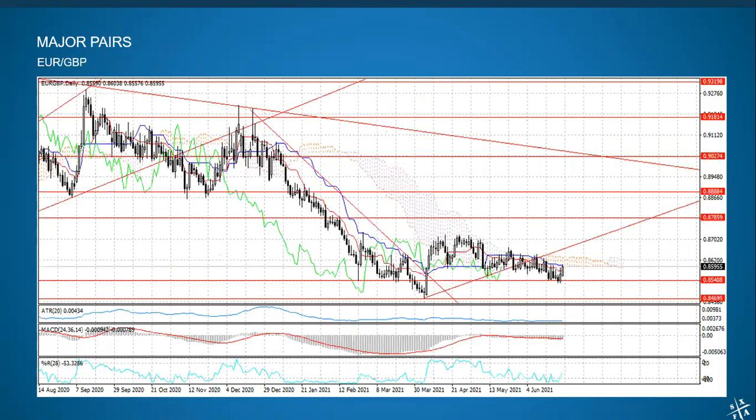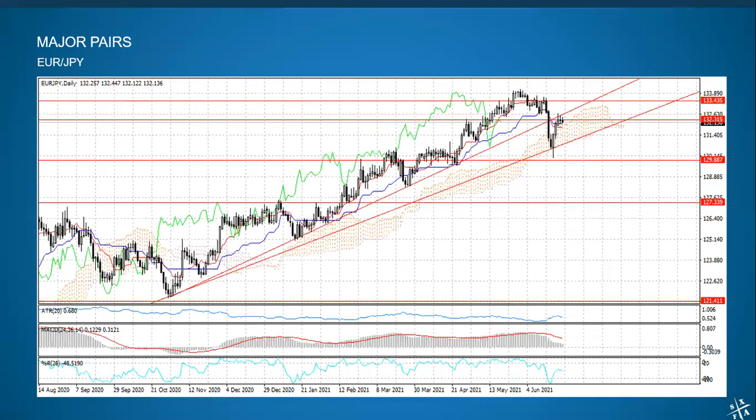Euro pound dropping to test support yet again and bouncing off Thursday and Friday. So it is ending the week, I'm going to say, definitely higher than where it started, but still within a sideways pattern. Euro JPY, a good recovery. Not sure where the yen gained strength against the euro the previous week, but it did. And this week it went more than halfway back up. In fact, it's very close to attacking the top yet again.